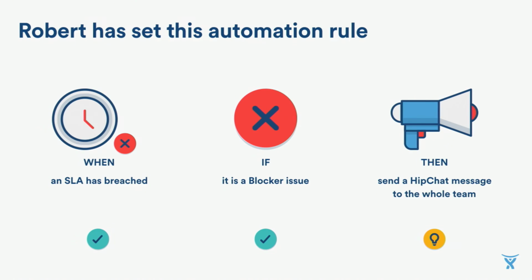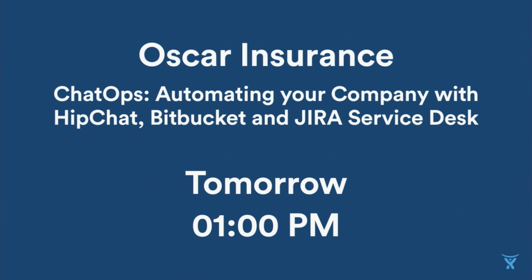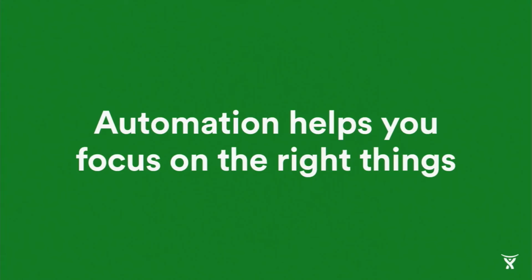And that's it. That problem's solved. Now, if you want to learn more about JIRA Services and what we're doing, we have the IT keynote tomorrow, which I highly recommend everyone goes to. And if you want to hear more customer use cases about how, in this case, Oscar Insurance uses HipChat, Bitbucket, and JIRA Services to run their business, they have a talk here in the Enhanced Room tomorrow at 1 p.m.